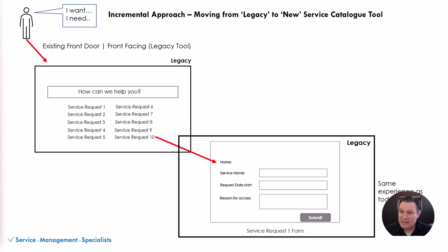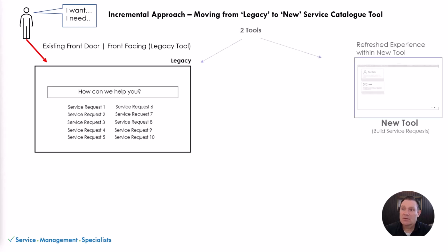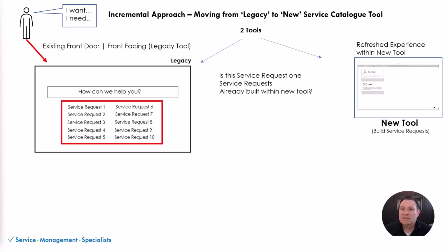However, what we're saying is that if you want to run two tools at the same time, what we mean here is that we've got two tools, you're building a new one, you're incrementally building to it, so you might be building out a business unit or a set of specific groups in which you're building on your catalog. And so what we're saying here is that these service requests that are available on the existing or the legacy tool, if you've actually got some new ones that are built in the tool, you can actually point those to your new tool. So your tool set is now live, but we're not promoting it.